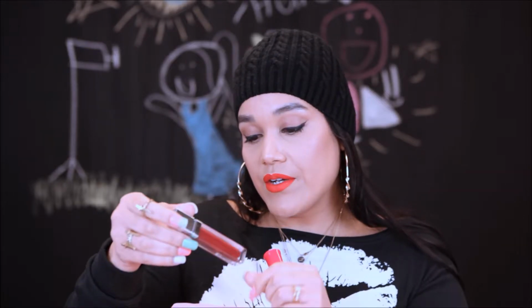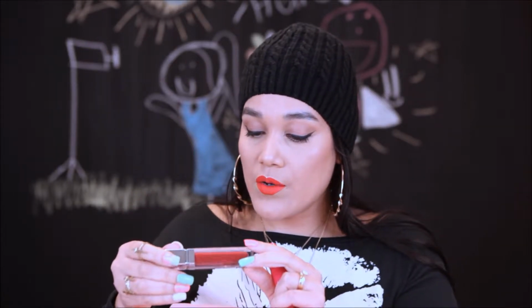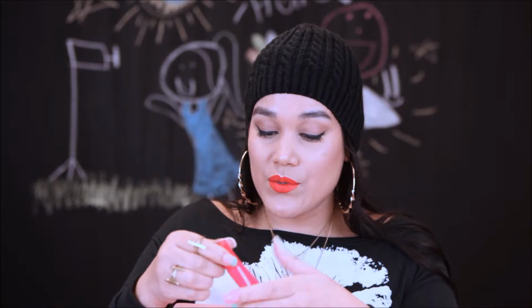What else do we have here? The new Physicians Formula Healthy Lip Velvet Finish in Restorative Effects. So another one that I can't wait to try and use.